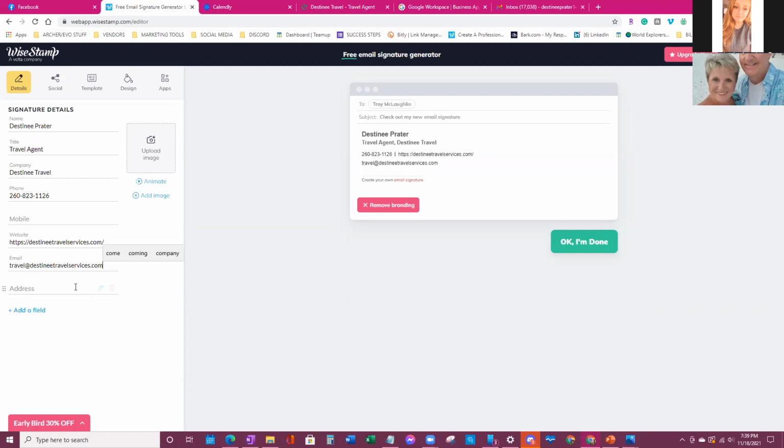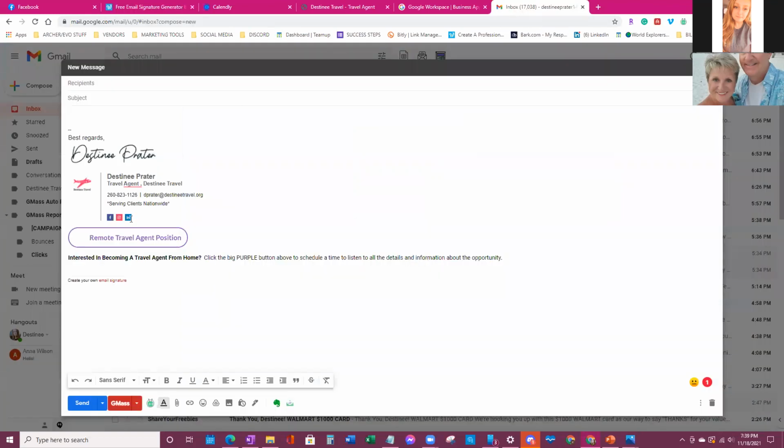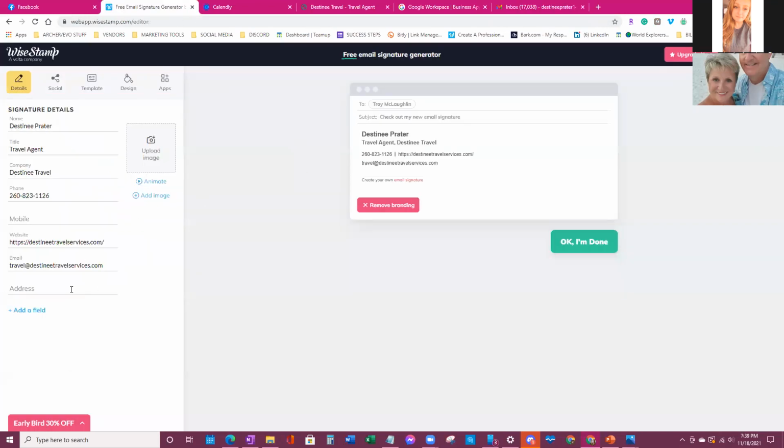And then if you want to put an address, on the one I have finished, I just put serving clients nationwide because I didn't want to put my home address on there. So you can do something like that. Or you can put the state that you're in, however you want to do it. I'll just put Warsaw, Indiana, where I'm from.